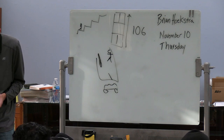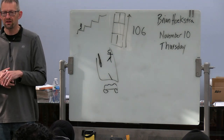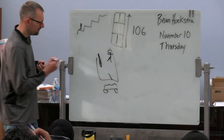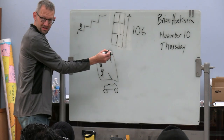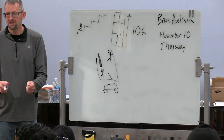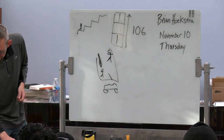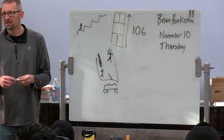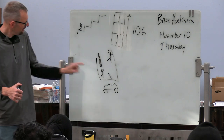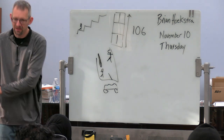Bellhop. A bellhop, when you go to a fancy hotel and you park your car, will come to your car, get your luggage, and then take it to your room for you. You can see number 16. Luggage cart. So the bellhop will have the luggage cart go to your car, put the luggage on the cart, and bring it to your room.